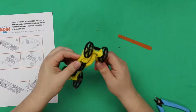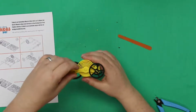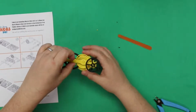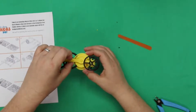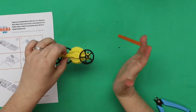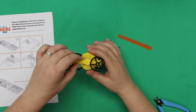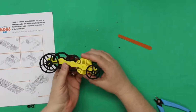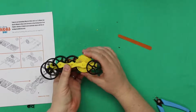Let's see here. Let's see what direction. Okay, so I'm turning it by hand just so you can see the spring getting tighter. And when you let go, it starts to spin all the other gears, and that's what propels the car. So if we just take it like so, and I'll try to show you.